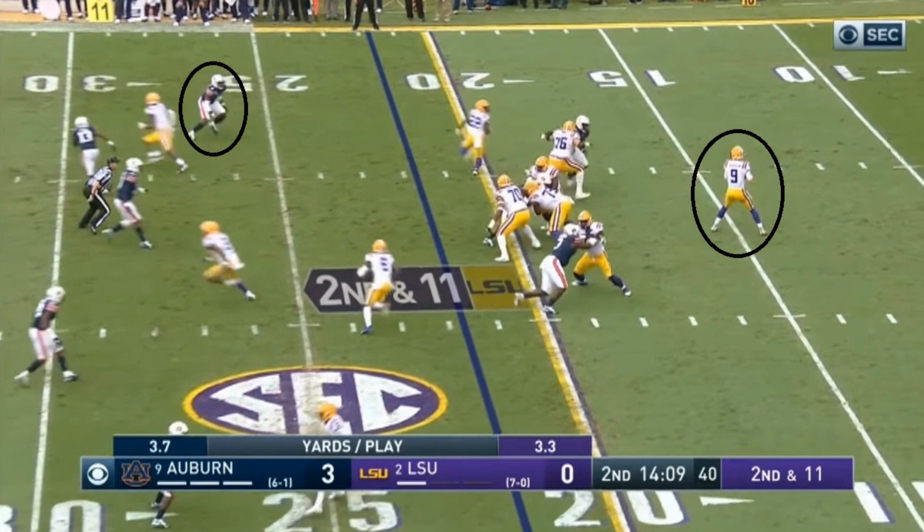He could dump it off, but keep in mind, this is a 2nd down and 11, so dumping it off here, that Auburn player could move up, make a good tackle. You might only gain like 3 or 4 yards, which isn't really that good on 2nd down and 11. It's not a disaster either. I mean, you can gain some yards. That's pretty good, but you don't want to have a 3rd down and 11, so that's not a terrible option.